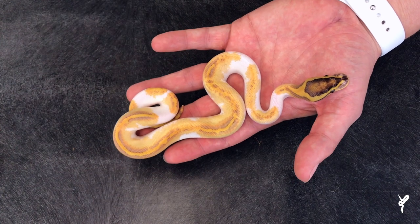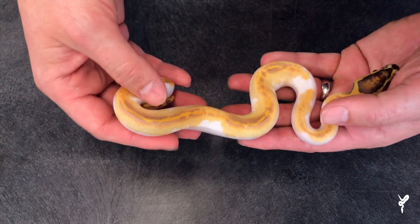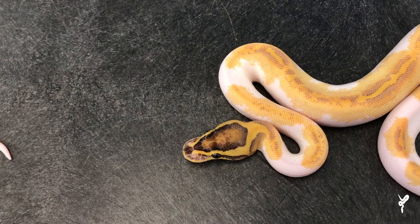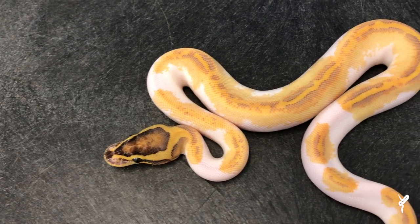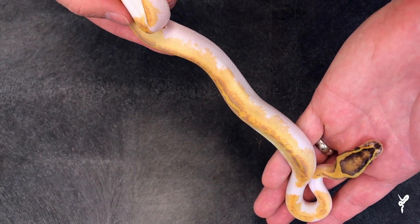And then, of course, we know inchy is amazing in pied. It adds so much gold and everything. But look at what it did to this animal. So this is just the inchy Highway Pied. Very long anticipated. Look at that.